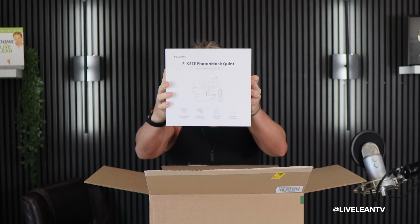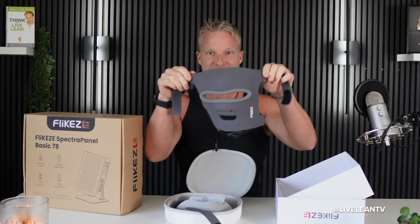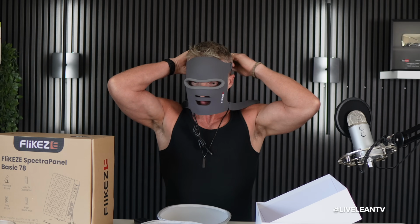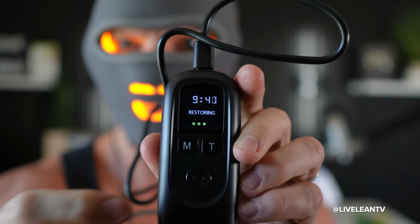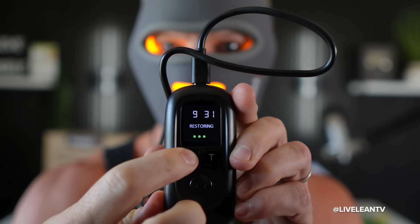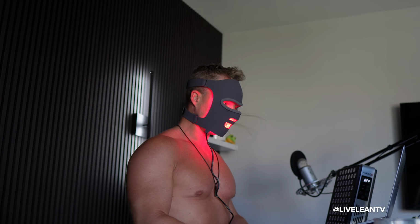The FliKEZE Photon Mask is a high-tech red light therapy mask designed to tackle acne, aging, and sensitive skin all in one. It also includes 92 LEDs and uses a soft 3D silicone so it fits comfortably on your face, so it's perfect for multitasking. It has 4 customizable modes using 5 different wavelengths for different skin goals, including the remove acne mode. You could also use the brightening mode. Then you have the restoring mode, and my favorite is the anti-aging mode. I started with 10 minutes a day and will work up to 30 minutes. My skin feels smoother and more even toned.